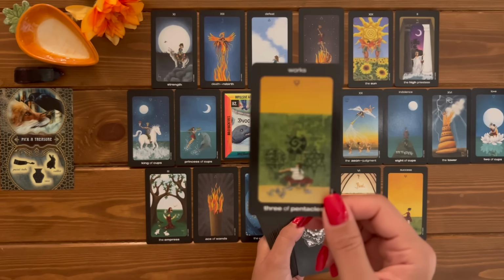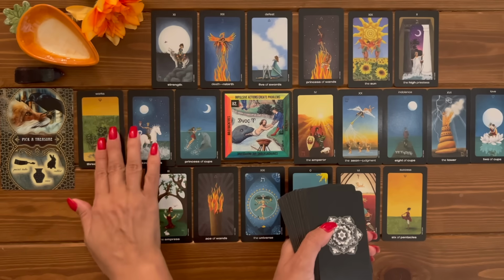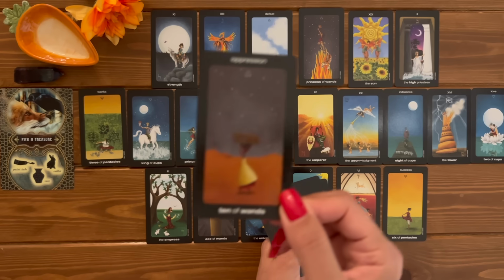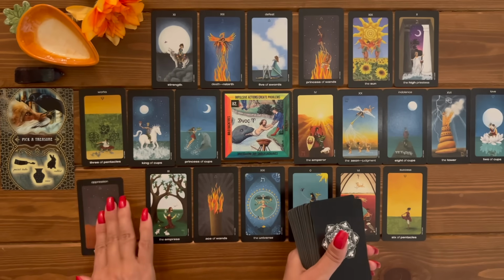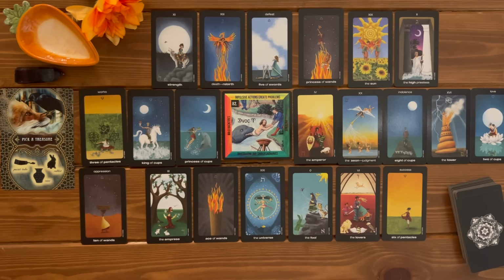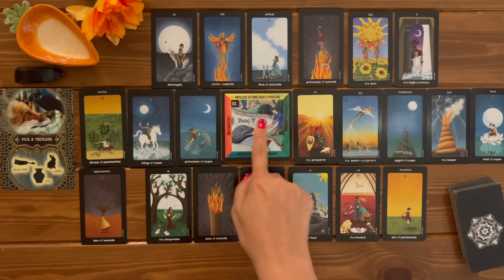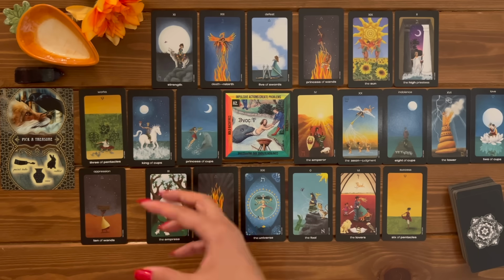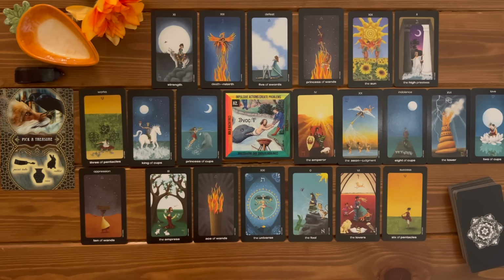You've got the Three of Pentacles. Yeah, let me pull out the last card that moved. And you've got the Ten of Wands with oppression. Do you see here in the main card how the figure is struggling with the water creature, while here it's dancing with it? What does that mean?